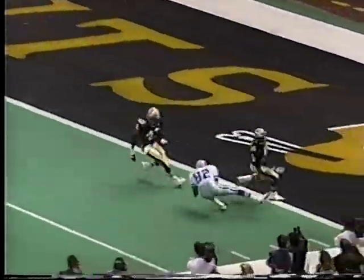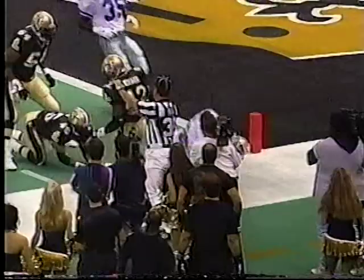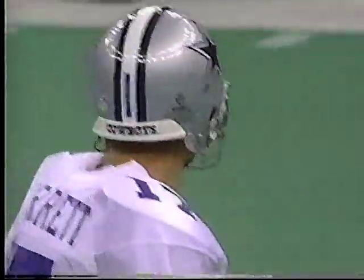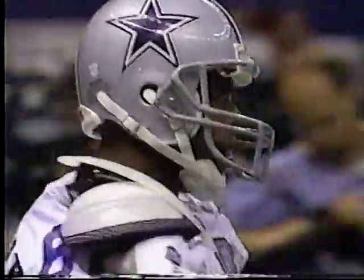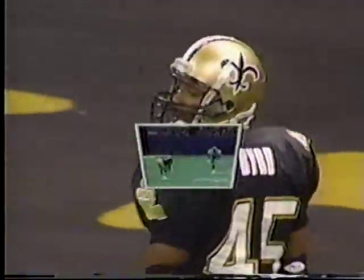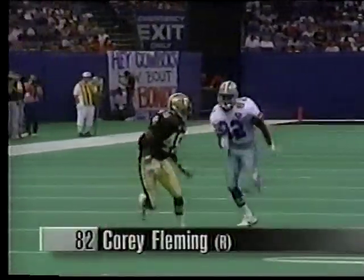Garrett intended for Fleming. He caught it. What a catch by Corey Fleming. Off balance, and for the third time in this game, an underthrown ball has ended up perfect. Well, the receivers have done a great job coming back and playing on the ball, and the defensive backs have not been able to. Jason Garrett just hangs this one up down the sidelines. Corey Fleming using that speed of his.